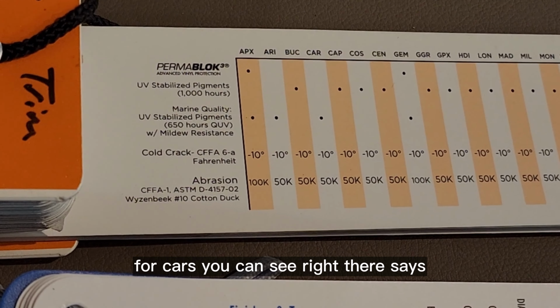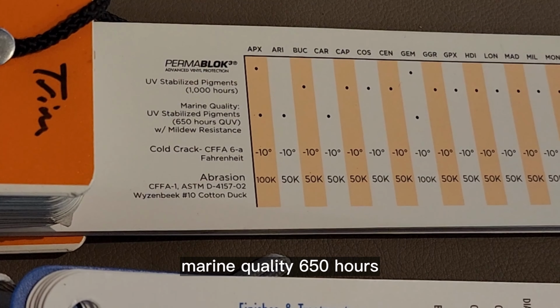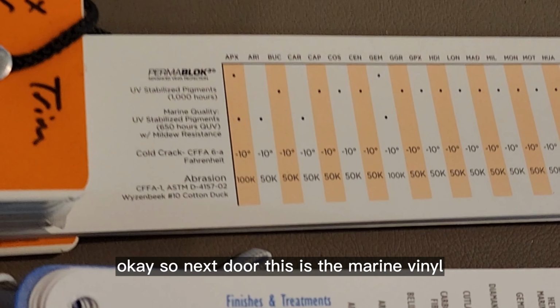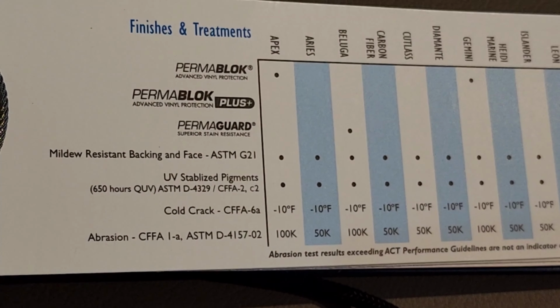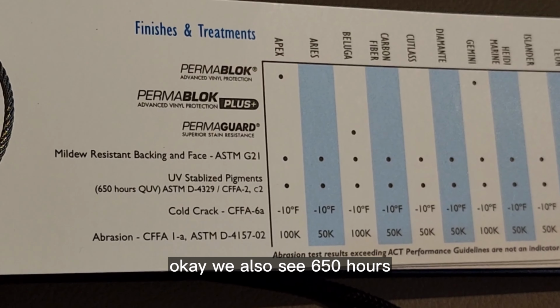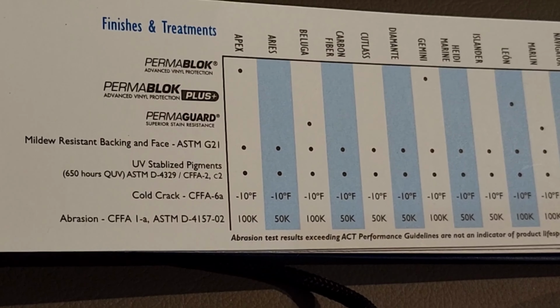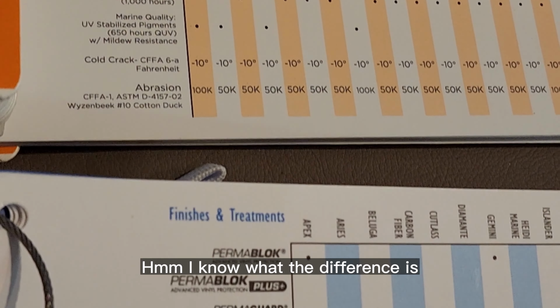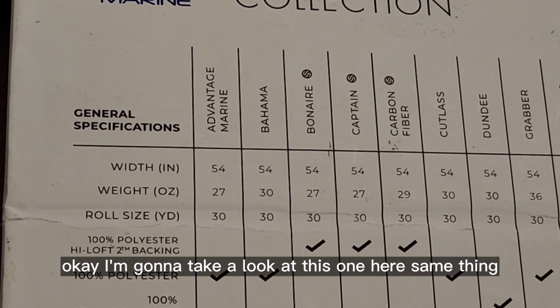You can see right there, it says UV stabilized pigments 1000 hours, marine quality is 650 hours, cold crack is -10 degrees. Okay, next door, this is the marine vinyl. What do we see here? We also see 650 hours UV stabilized pigments and cold crack of -10 degrees. So what's the difference between the two? I know what the difference is. They charge a lot more for marine vinyl. Shame on you.